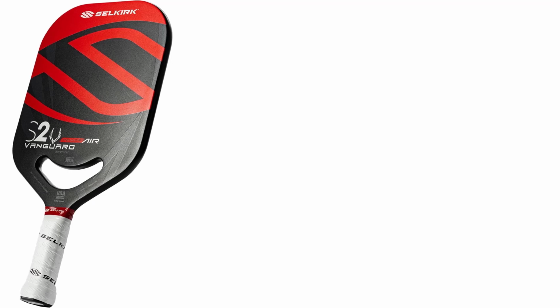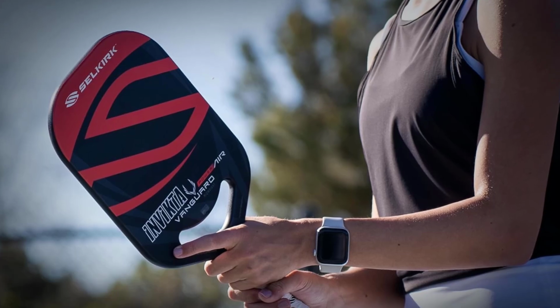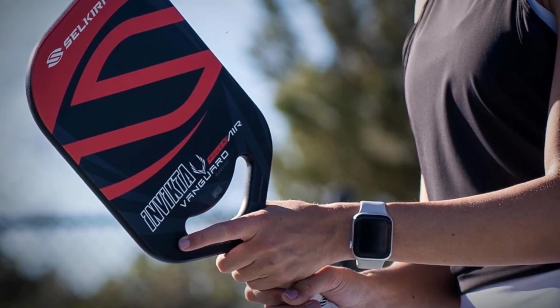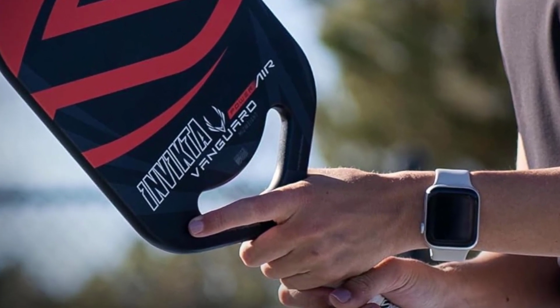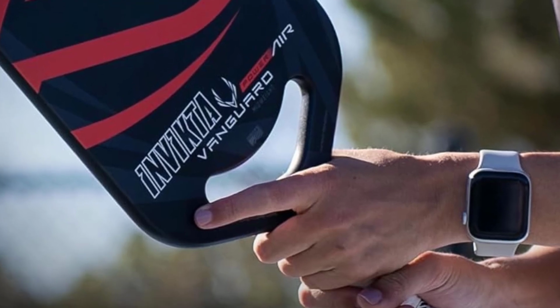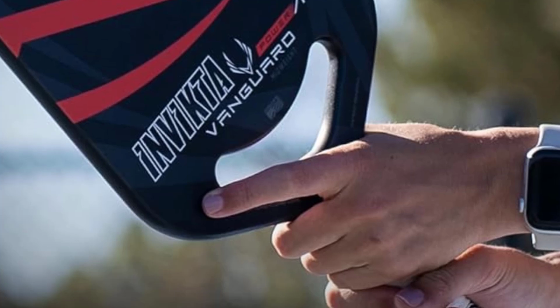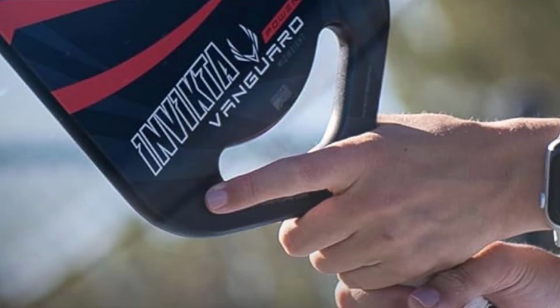All paddles use carbon fiber hitting surfaces to provide excellent spin and feel. They come in various shapes and grip sizes, making them customizable for individual preferences. In summary, the Selkirk Vanguard Paddle Series is engineered for serious pickleball players, offering professional-grade features tailored for power, control, or balance, depending on the selected model.